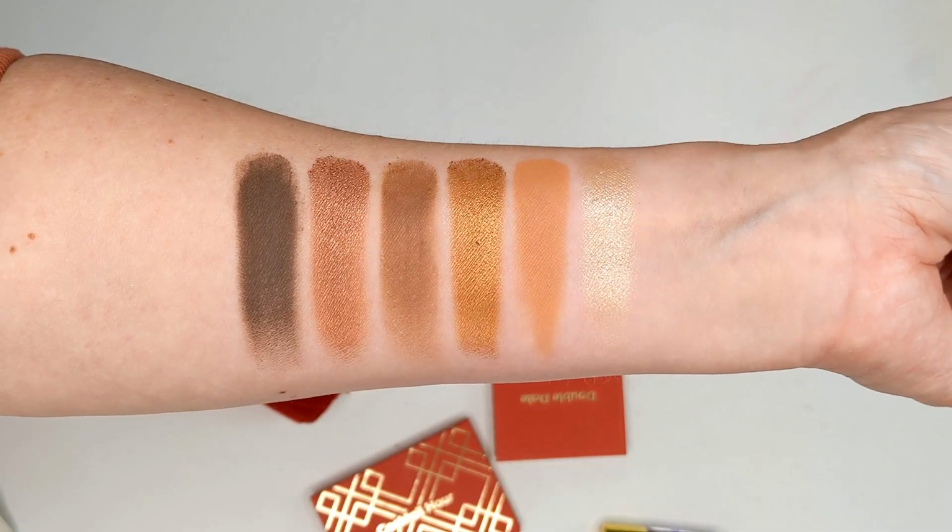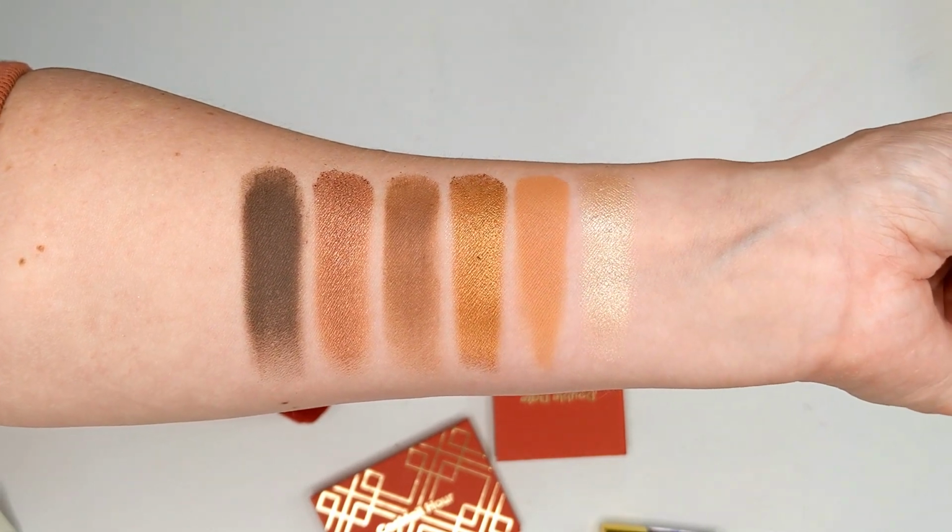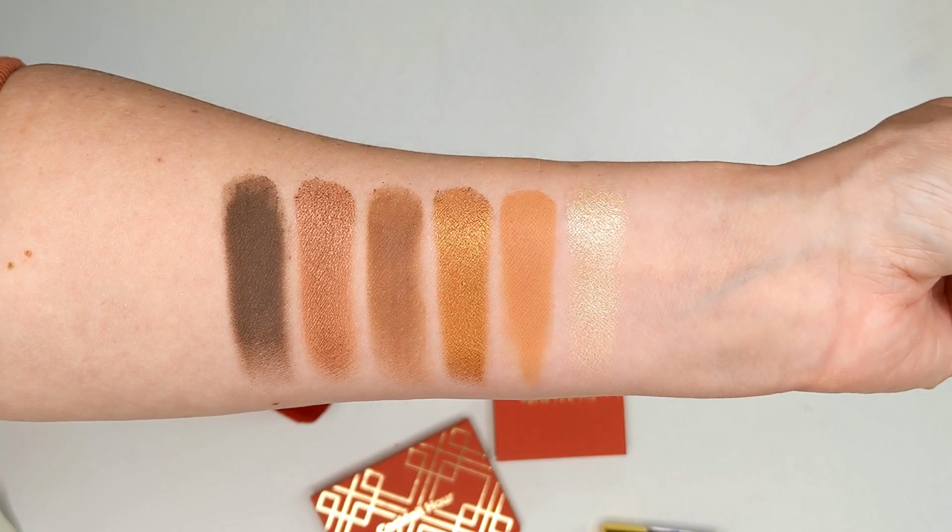But I'll go ahead and show you swatches of what this one looks like. Again, this one swatched okay. It didn't feel like the most pigmented eyeshadows I've ever tried, but it also didn't feel completely terrible either.